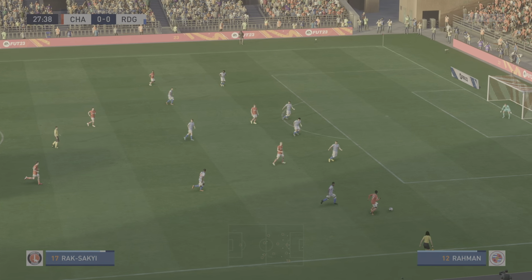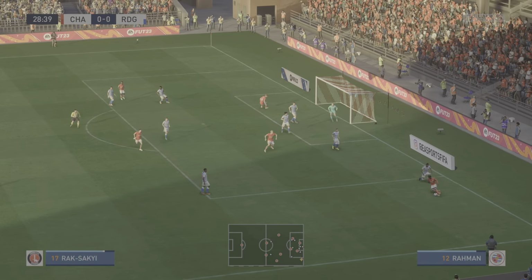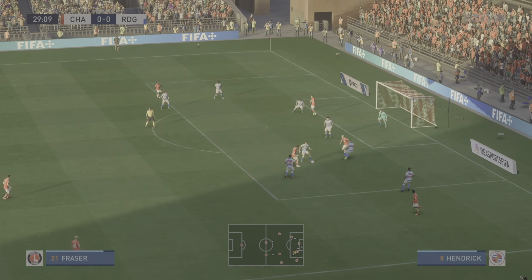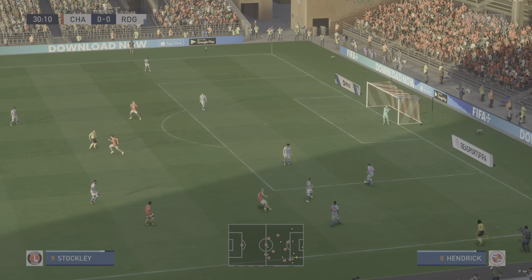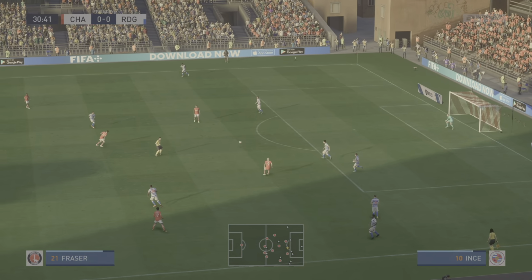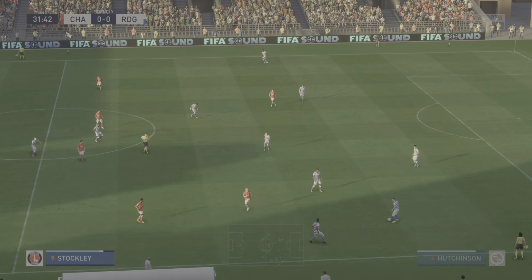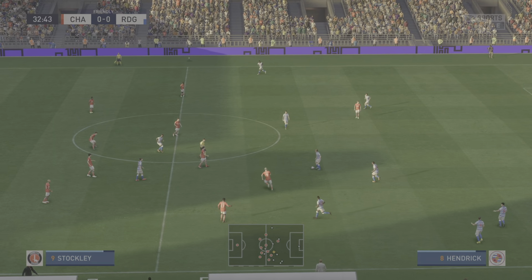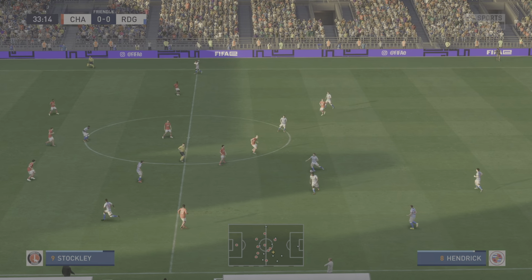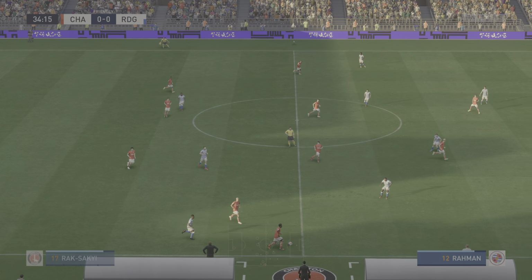Oh, good play, this. How about the cross? A fine block. A really top-notch piece of defending. Sam Hutchinson. Jeff Hendrick. Oh, they have it again.